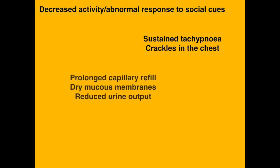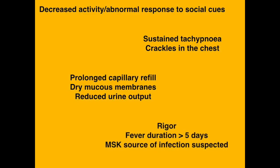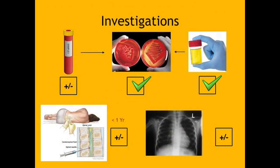In children who aren't in the high-risk group, important intermediate risk features include decreased activity or abnormal response to social cues or stimulation, sustained tachypnea appropriate to age range or other clinical chest signs, those with signs of hypovolemia, including prolonged capillary refill time, dry mucous membranes or reduced urine output, or a fever duration of more than 5 days, rigors or a clinical suspicion of a musculoskeletal source of infection.